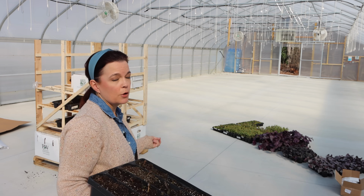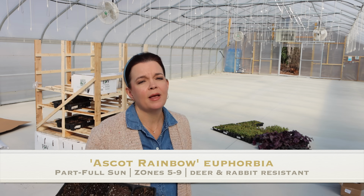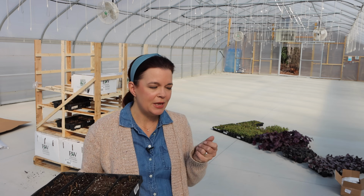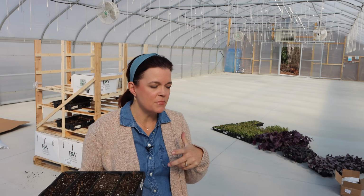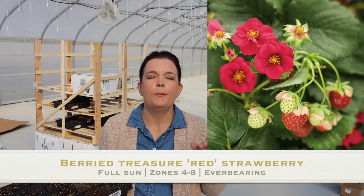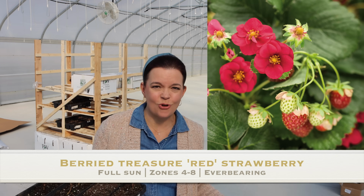And then I've got the ASCOT rainbow pulled out. Again, it's one of my favorite perennials. It's mostly foliage. It will do some flowers, but you grow it for its foliage. Gorgeous color, nice big shape, and it has an earthy, it's a very hard scent to describe, kind of a musky, but in a good way, right? So it's just that earthy smell that I find comforting. Love that plant. And then we have 2 trays of the Berry Treasure Red strawberries. Those are those ever-bearing strawberries from Proven Winners.